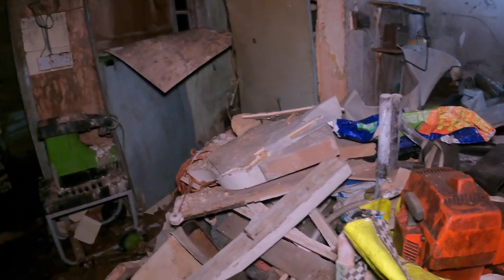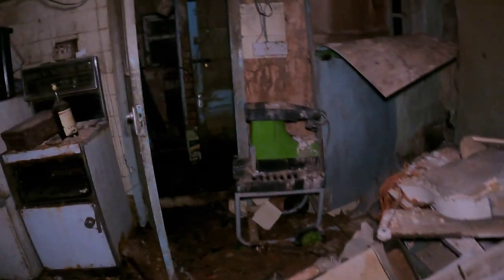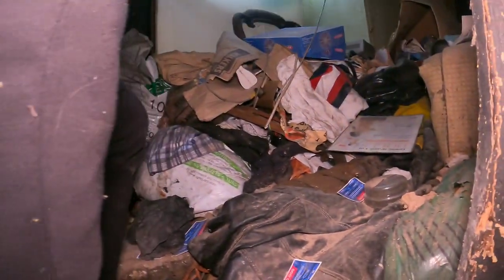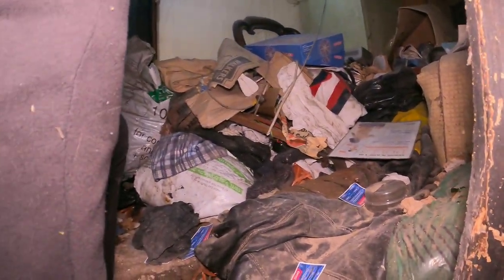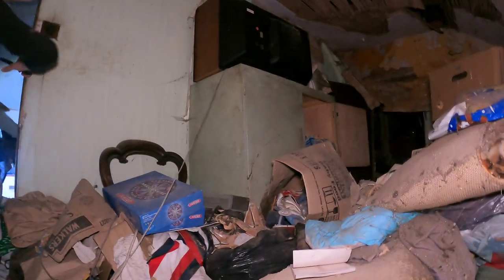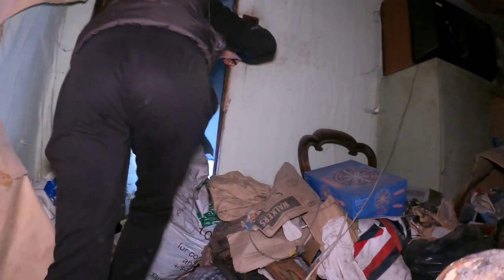It was a bit of a struggle getting to this one as well, guys. It was a bit of a tangle. We had to work our way through a lot of undergrowth. Right. So, oh my God. We decided to brave the stairs and look at this. Talk about Hoarders house.